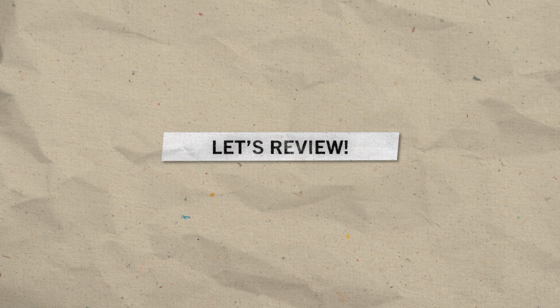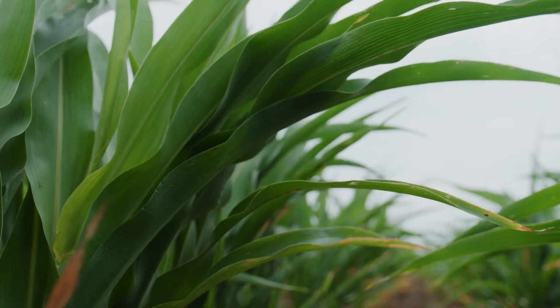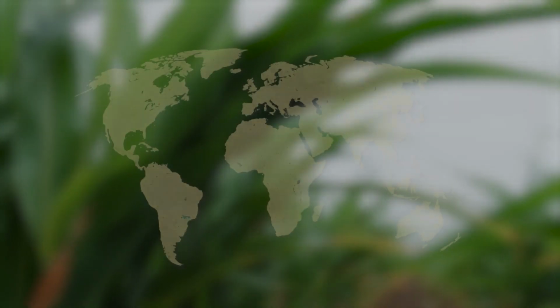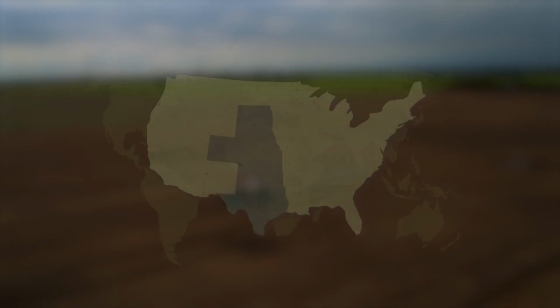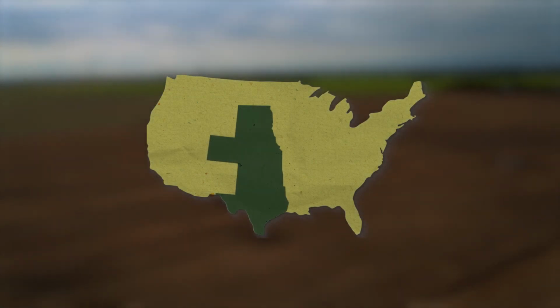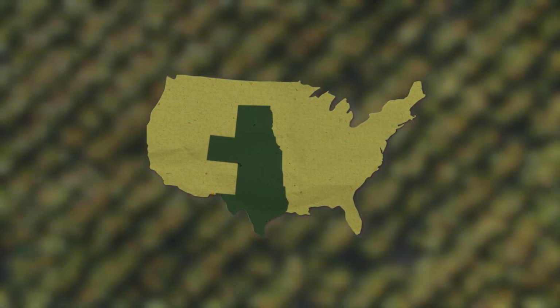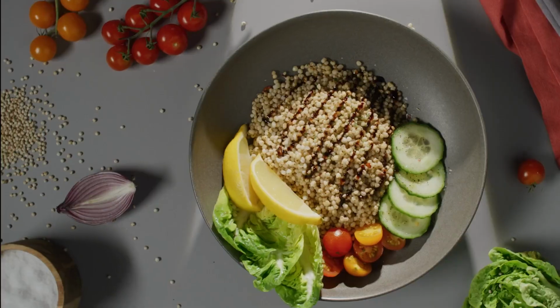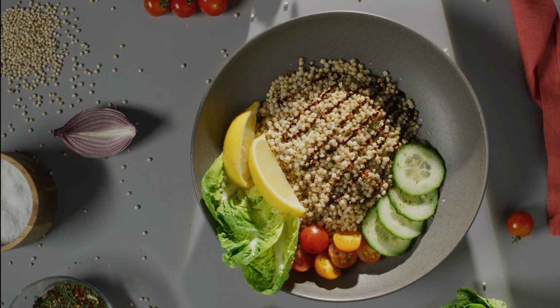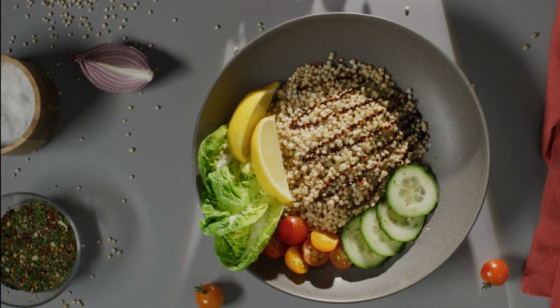Wow, we've covered a lot of information about sorghum today. So let's review. Sorghum is an ancient grain that originated in Africa thousands of years ago. The United States produces the most sorghum in the world, and it is mostly grown in the Sorghum Belt. Sorghum is an incredibly sustainable crop. Sorghum has many nutritional benefits and can be eaten in a variety of ways.